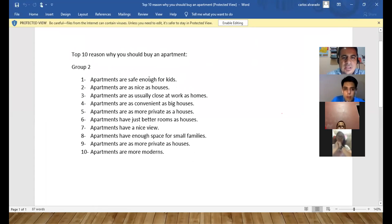Apartments are safe enough for kids. Good. Apartments are as nice as houses.